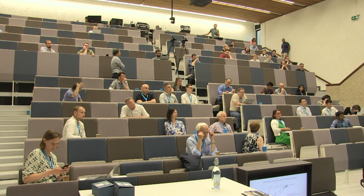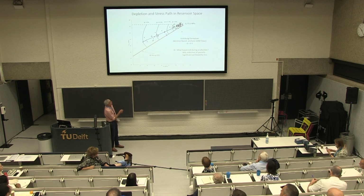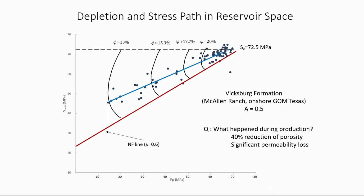Right. Well, the other, you know, I didn't show the equation, but the equation for this line is really trivially simple. You need to know the overburden. You need to know the magnitude of the least principal stress. And that's easy to measure with just little mini fracs and pore pressure.